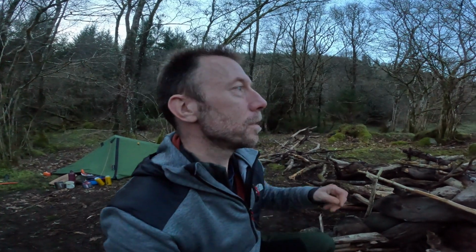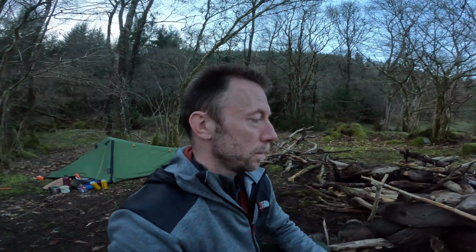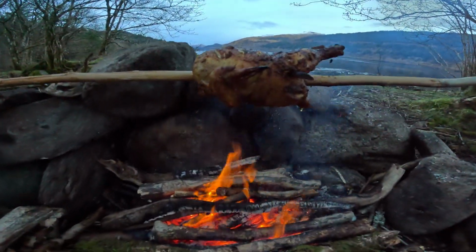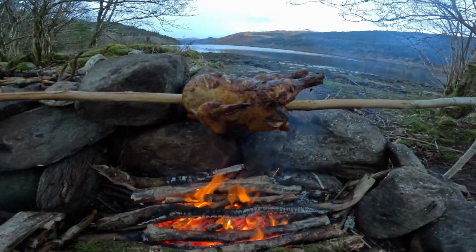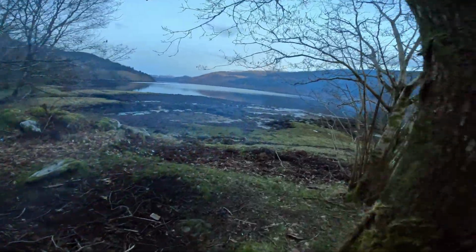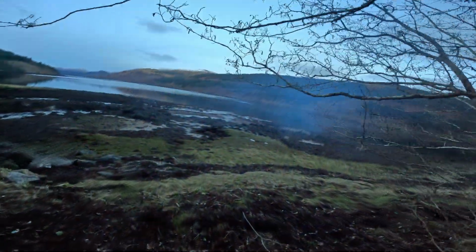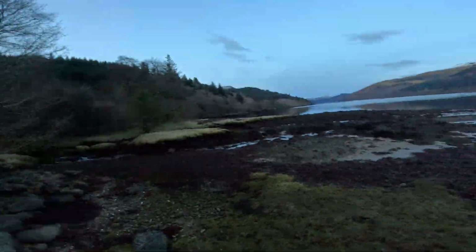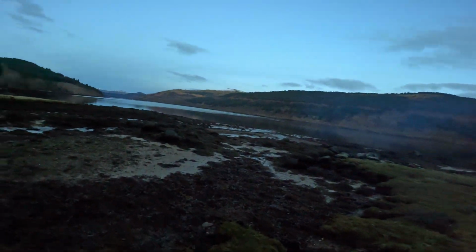So we're getting there, and it's going to get dark in about 30 minutes, but it's still got a long way to go. But the fire is now going nicely, thank God. The tide is on its way back out. It's like the tide's come in and went back out in the time it's took us to get the fire going and get the chicken on. But it's still a lovely night.